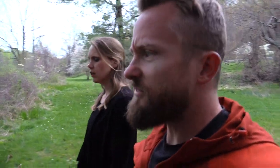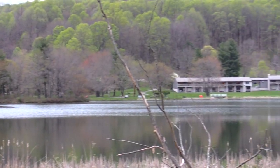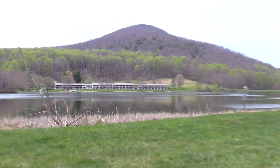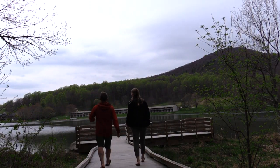The top here is like 4,001 feet, I believe. Where we live is higher elevation than this location, but it's very different. And it's still an impressive mountain.